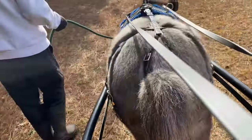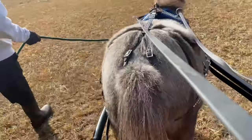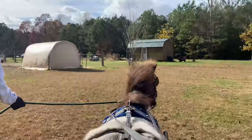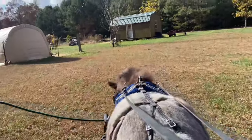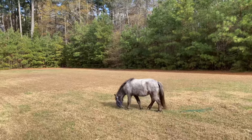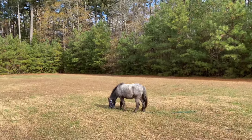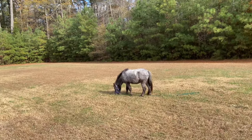Good job, Teddy. Okay, slowly turn right here. That's good. Come up, Teddy. Good job. Walk up, Teddy. Walk up. Good boy. And now Teddy's reward, some free grazing time out in the back on a short lead while I finish up my workout here.